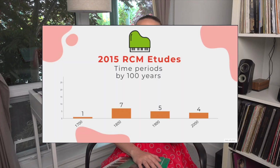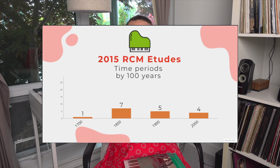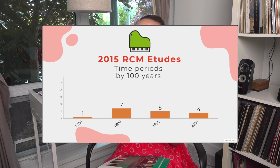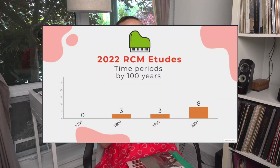How about an analysis of how many pieces in this book are contemporary versus the previous edition? In 2015, we had 1 etude from the 1700s, 7 etudes from the 19th century, around 1850, classical, and then 20th century, 5 etudes, very late romantic composers. And only 4 pieces are 21st century, which is contemporary music. Although we were only in 2015, it does take time to change the syllabus. So 7 years later, the number of contemporary pieces doubled. Now we have 8 pieces out of 14.